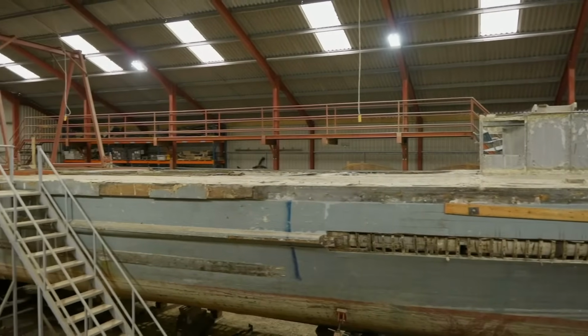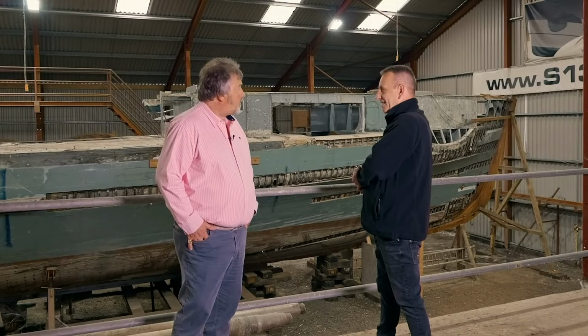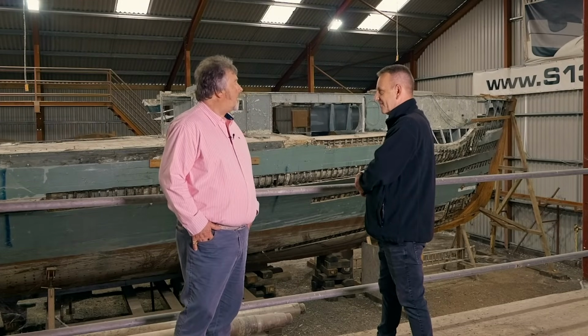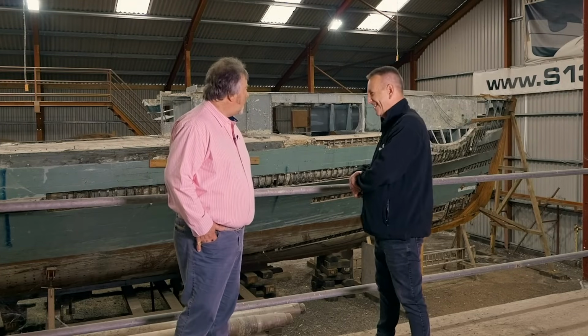I mean, we'll look at some of the engines later on anyway, but when we look at the sheer scale of what the job is at the moment, how many years has this been here now? You've been working on it? I think, in fairness, it's only about 10 years. Innocently, I bought it thinking it's got to be saved, not fully understanding the pitfalls of owning a 120-foot boat.